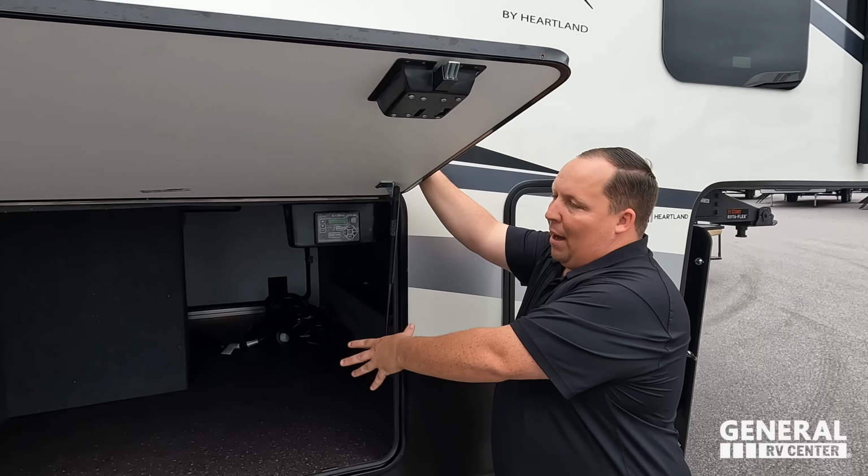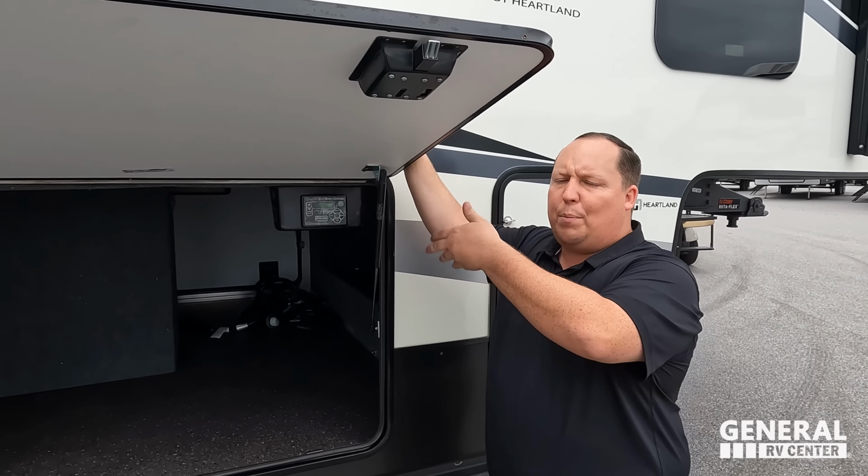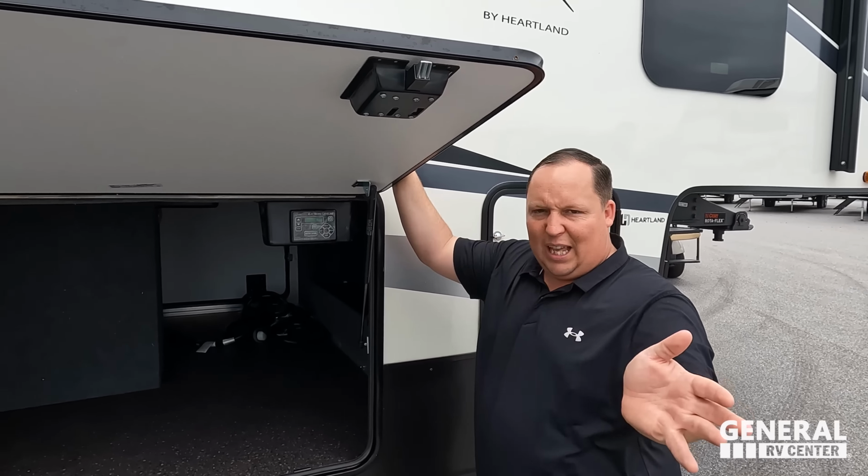Judgment-free zone. I don't have a fifth wheel, and mine would be sloppier than yours. But Will's a pretty organized guy, and when he opens his stuff, stuff could possibly... I don't want it falling out during auto-leveling. You know what I'm saying?